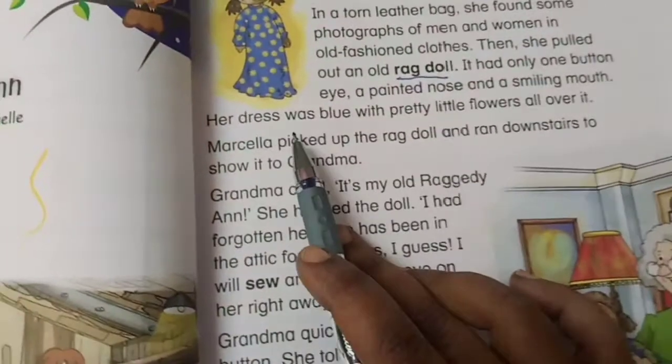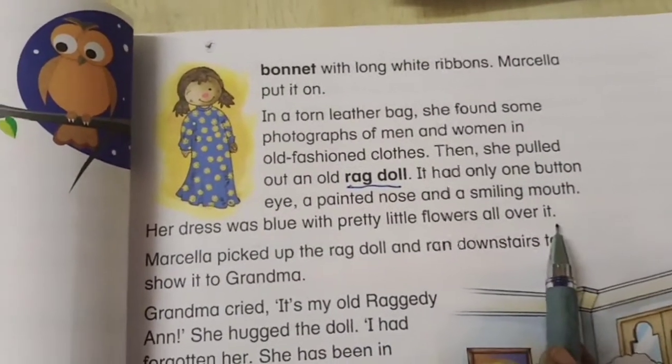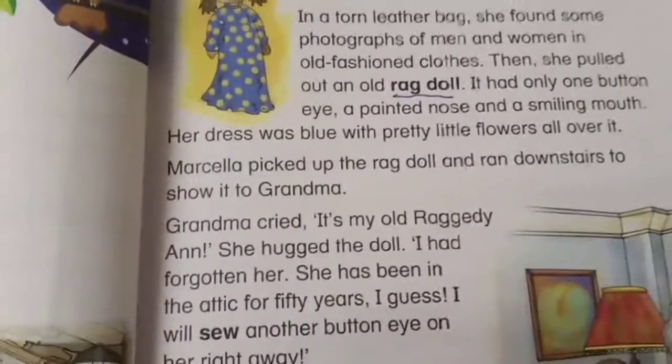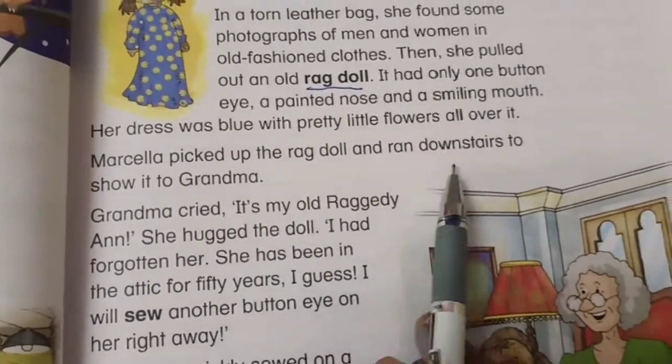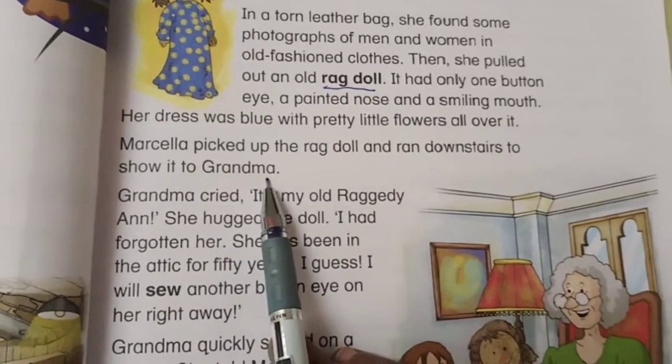Her dress was blue with pretty little flowers all over it. She is wearing a blue dress, no? The doll is having a blue color dress. Marcella picked up the rag doll and ran downstairs to show it to Grandma.